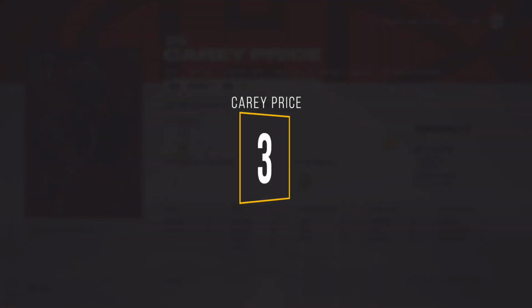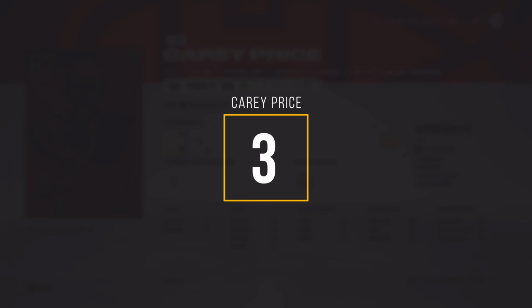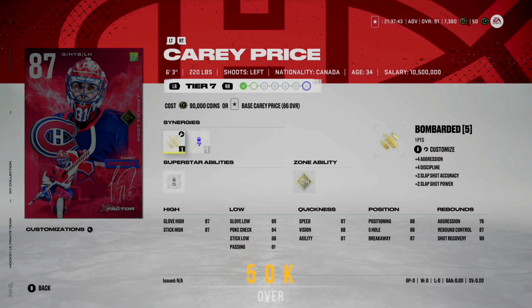So currently there is a tie for third. There's a right now play and there's a longevity play. Carey Price is the right now play. So obviously with the off the ice things currently happening with Price, I'm not 100% sure when these upgrades are going to come, but right now he would be my third ranked goalie for the right now play. Card is obviously great. 87 glove high, 87 speed, 88 positioning, as well as pretty low aggression at 76.